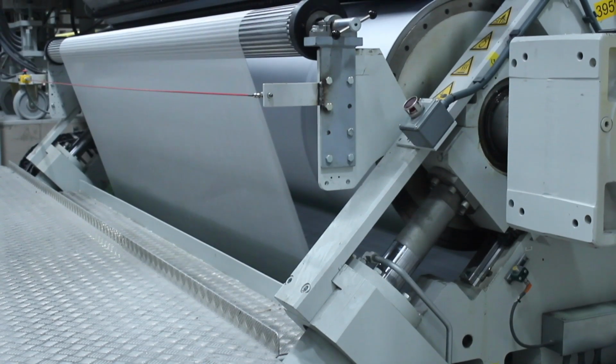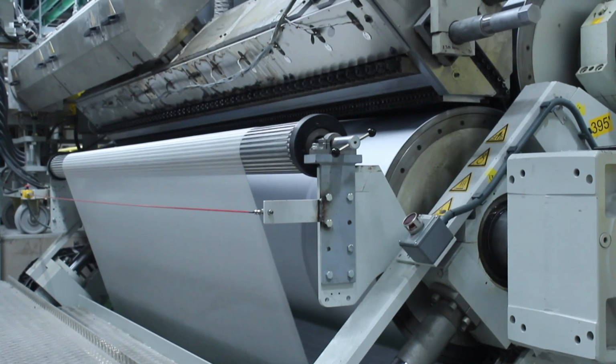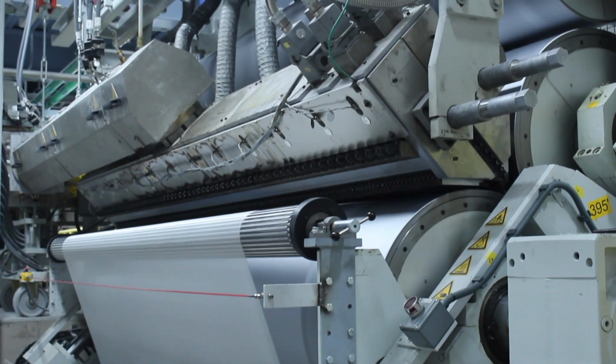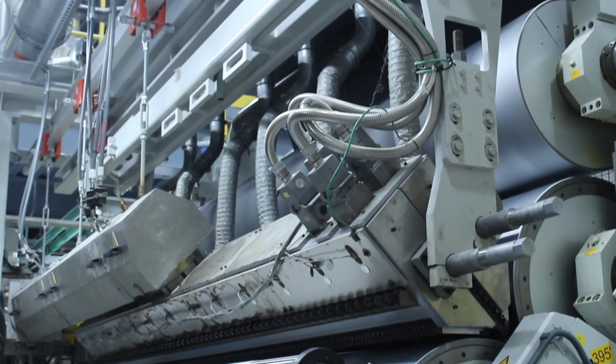So this is our TPO process. There is a scrim layer that runs in down here on the end of the line through our core section. Then it runs through. The core is the bottom of the material. Then as it goes through these sets of rollers, it winds up getting turned around so that our cap material can actually go on top of that.